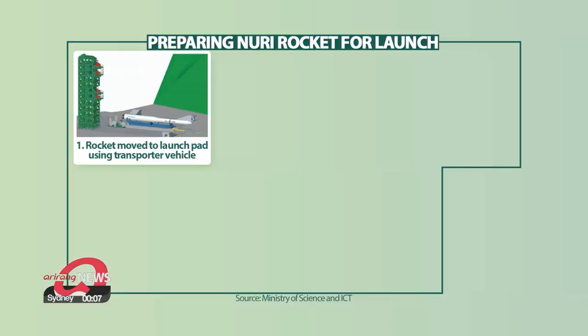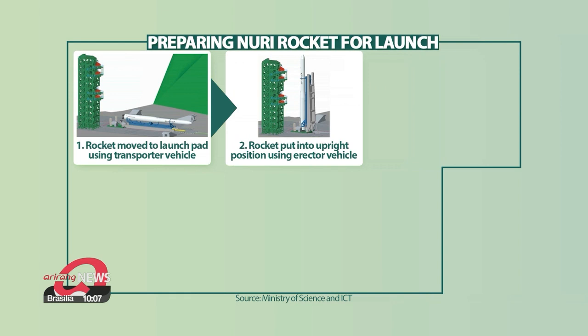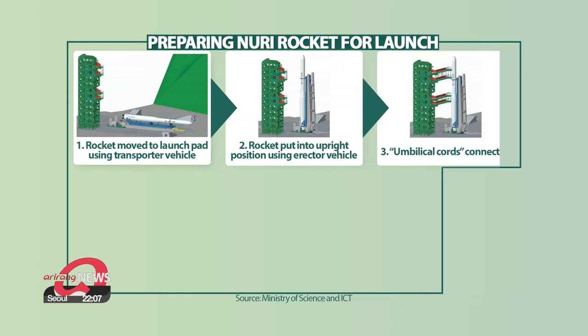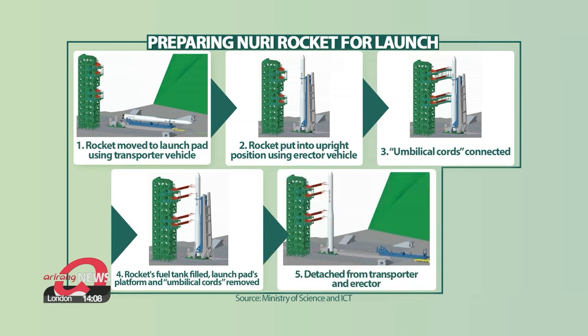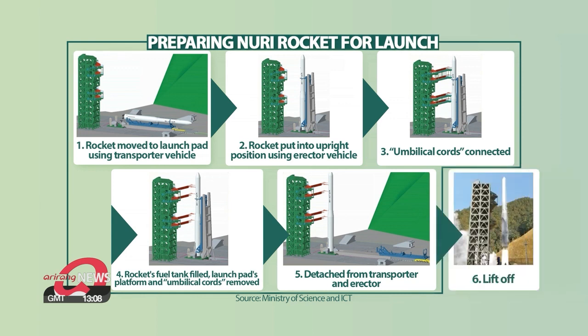Nuri will undergo testing for about a month in a total of 5 stages. First, the rocket is moved to the launch pad using a transporter vehicle and set upright using an erector vehicle, as was done on Tuesday. Next, the engineers connected to what they call the launch pad's umbilical cords, which enable the flow of liquids, gases, electric power, and signals to the spacecraft. Then the rocket's fuel tank is filled and the launch pad's platform and umbilical cords are removed. Finally, the rocket is detached from the transporter and erector. When all of these procedures are complete, it's ready for liftoff.